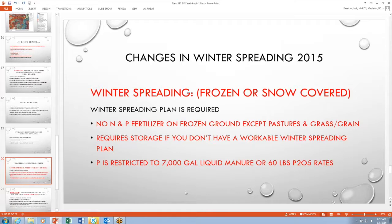The new practice standard talks about the requirements of storage if you don't have a workable winter spreading plan, which is why I say you absolutely have to have a workable spreading plan, or you're not allowed to be spreading manure in the winter any longer. So that's part of the new standard. We need to make sure that we are able to get a workable winter spreading plan, or we will be forcing consideration to storage.